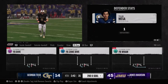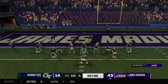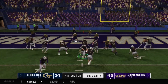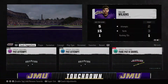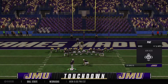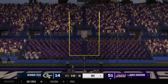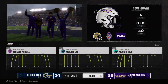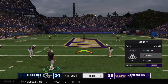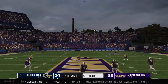It'll be second down. I'm a little bit surprised they're still throwing the football here this late in the game with this kind of lead. They're on first down, taking a shot, falls. Touchdown, James Madison! And the pummeling has started. They'll try to add another to their lead. And he did get that extra point through the slippery surface, no problem. A very efficient 5-play scoring drive. And they capped it off with a 1-yard plunge.